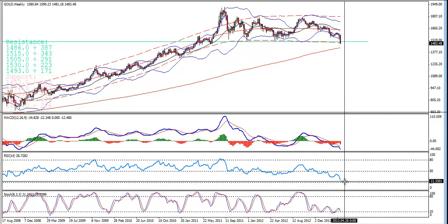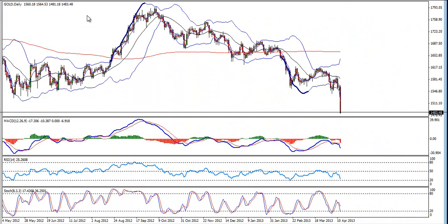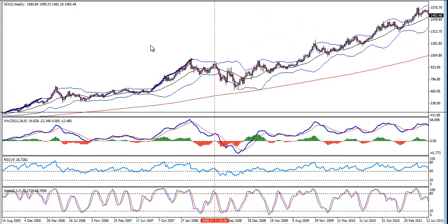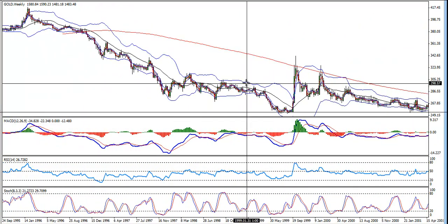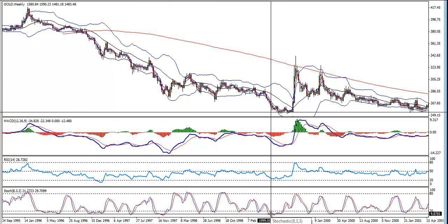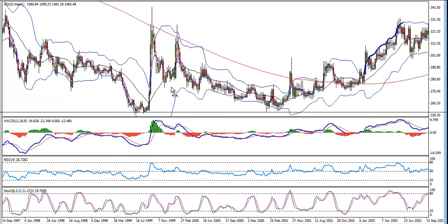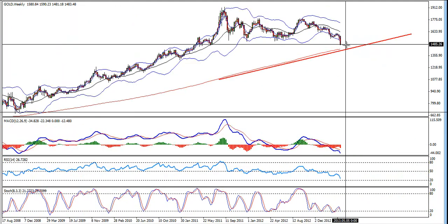Take a look at the weekly RSI. It comes closer and closer to 20. Now, if you pay attention, last time the weekly RSI was around 20 was here in 1999. You see that? 1999, and we all remember what started since then. All right. Now, again, in my opinion, it's creating a bottom.